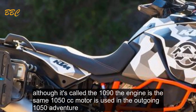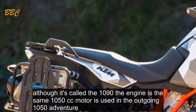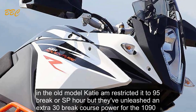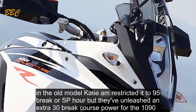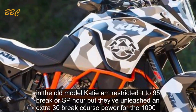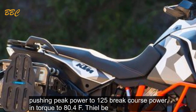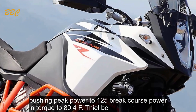Although it's called the 1090, the engine is the same 1050 cubic centimeters motor as used in the outgoing 1050 Adventure. In the old model, KTM restricted it to 95 brake horsepower, but they've unleashed an extra 30 brake horsepower for the 1090, pushing peak power to 125 brake horsepower and torque to 80.4 ft-lb.